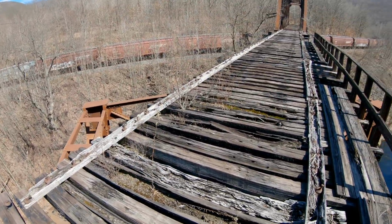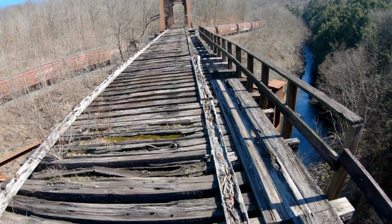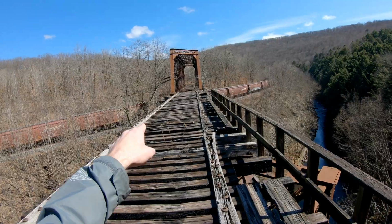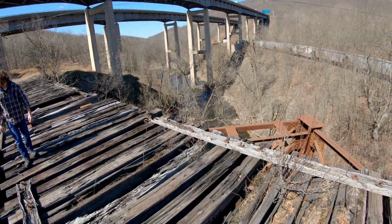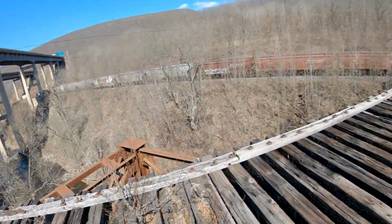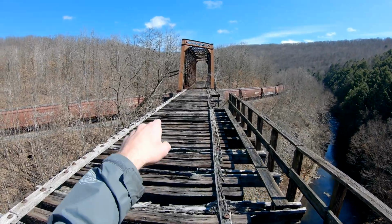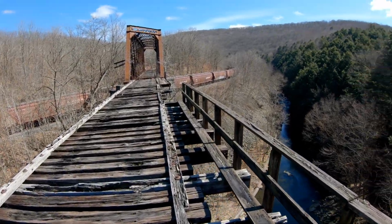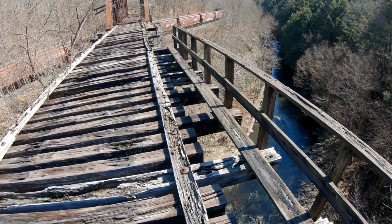Interesting thing to take note of here, there used to be a telegraph line that actually ran on this bridge, as evident by the poles, and from here on it's basically fine. Just walk above the steel support. But you see the telegraph pole sticking off there. There's the roaring brook down below.